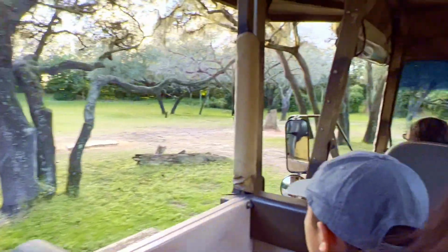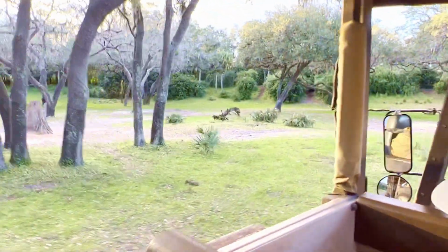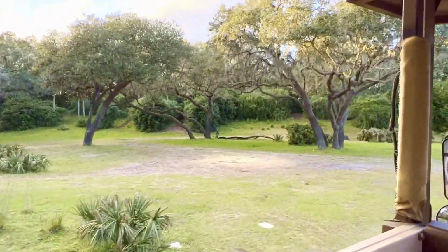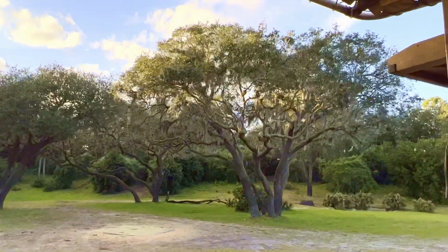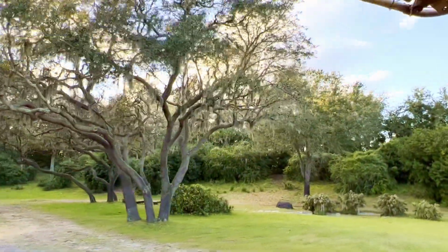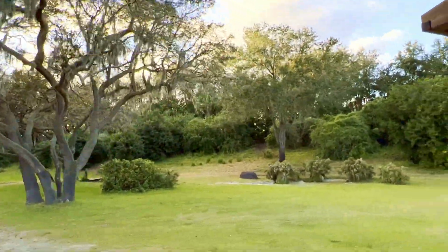And coming up on the far left, you're going to see the anthill structure that's actually used by big animals such as an elephant, kind of like a scratching post. It's made out of ants, dung, and clay.